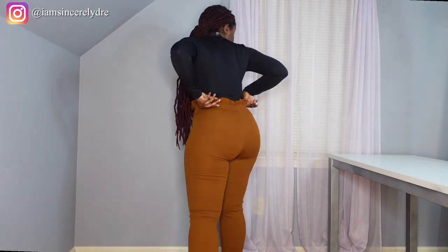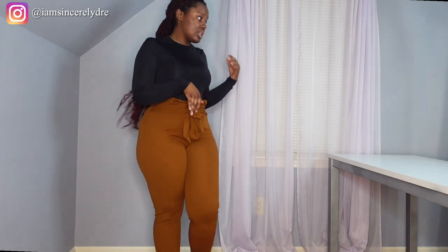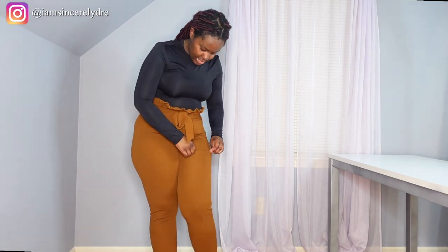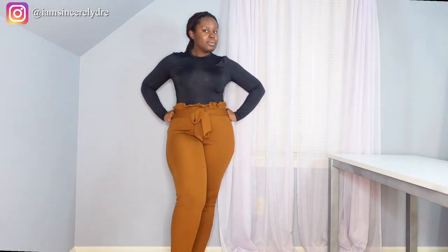I do suggest it. It's really nice, and I think it's made of good material and quality, and it's not thin. I can't see through it or anything like that. So I definitely like this. And I'm not sure if they have any other colors in it, but if they do, you already know I'm gonna be getting it, because y'all know I'm trying to step out into other colors.